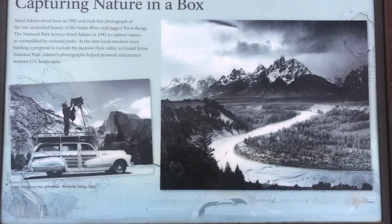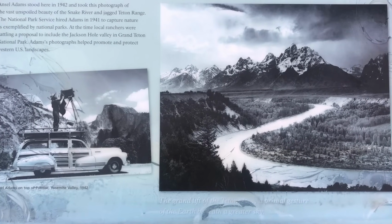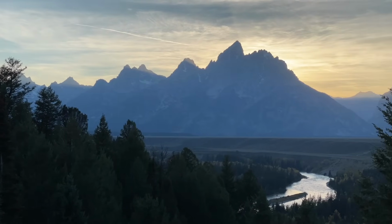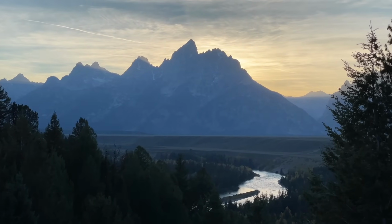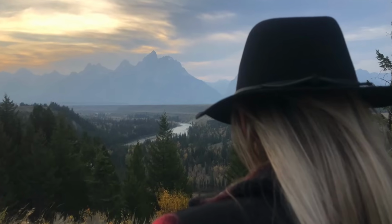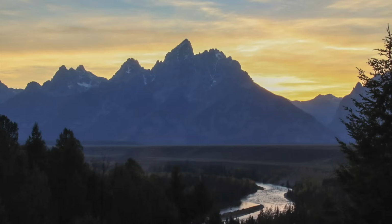And now to watch sunset at the Snake River Overlook, where Ansel Adams photographed the river and mountains in 1942 for the National Park Service, making this view very famous. The view's changed quite a bit since that time, and I am also no Ansel Adams.